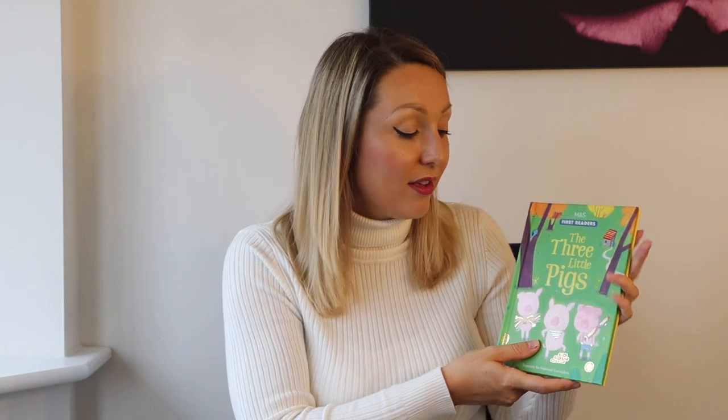They're so brightly coloured, and they're not too long, because some of the books are quite long, and at that age they can't concentrate for too long. So these are just great, and they're all the old classics in there. So this is Three Little Pigs. We've got loads of these different books. So I definitely recommend getting some books, and especially making it part of your bedroom routine.